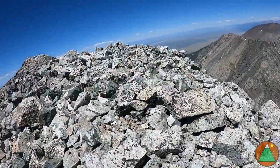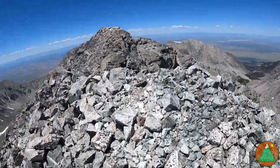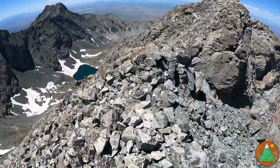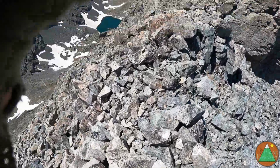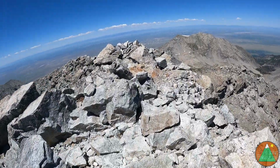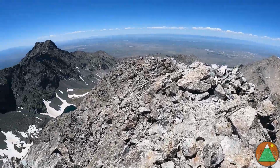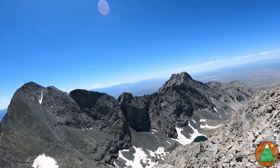All right. Oh no. False summit alert. False summit. No. Oh no. All right. Not there yet. Whew. Yeah, I think it's right here. Ellingwood Point, number 51. Woo!